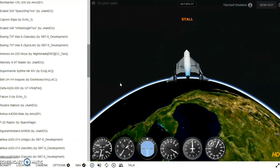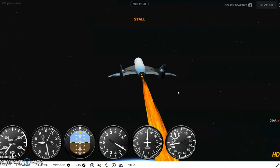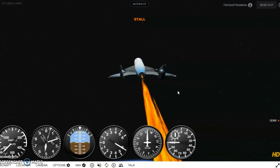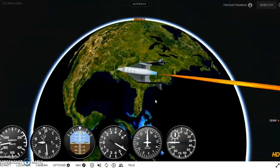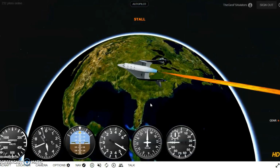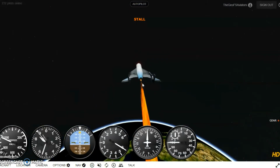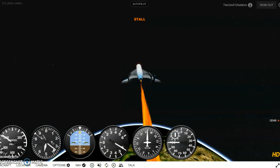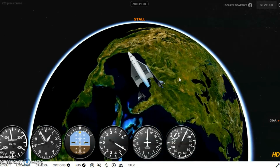Can we... You know what? I think we can probably just kind of fire up the engines and gain a little altitude. We've already lost a ton, but that's just cool. I wonder if we could orbit the Earth. I don't think we can. We're too high up. I can't even turn or do anything at all. So yeah, I guess we'll land now. It's gonna take a long time.